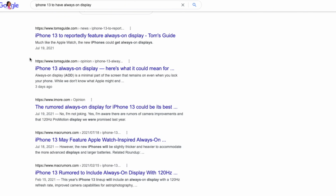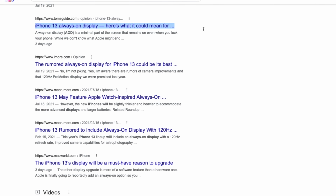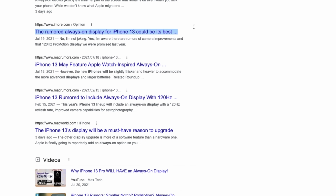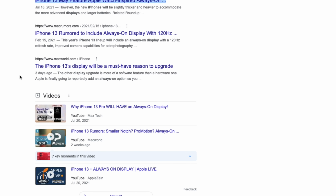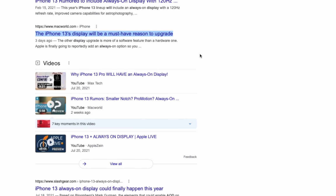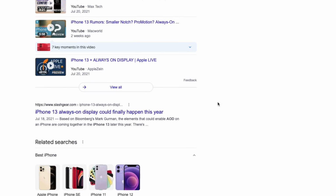To me, it made perfect sense. Apple had done it on the Apple Watch, and it made sense to move to the iPhone as well. And we'd heard a ton of rumors to back this up. It seemed all but good. And yet, the iPhone 13 does not include an always-on display. We did get a new ProMotion display that can ramp up to 120 Hz, but not always on. So unfortunately, this is going to have to wait.